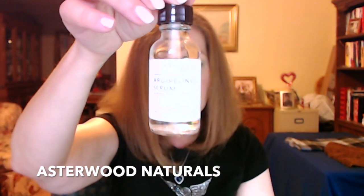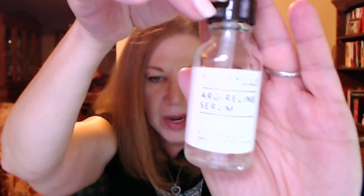So that's number one. Number two is one of the two Argireline serums that I use. One's a cream actually, and one's a serum. This one is by ASTERWOOD Naturals, and it also contains hyaluronic acid, so it's a good little double whammy.